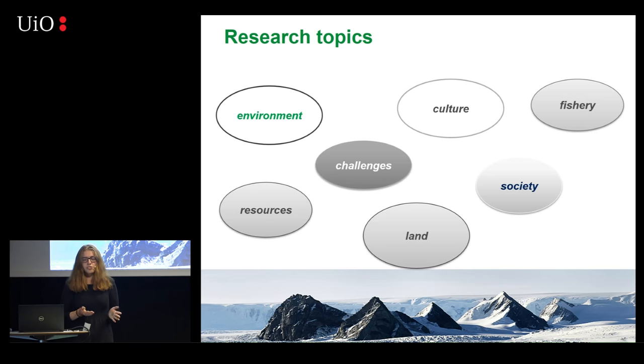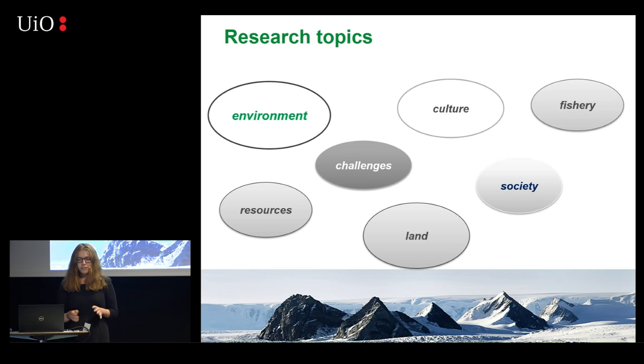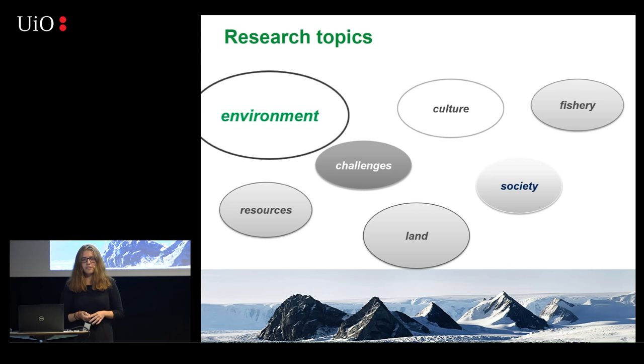There are different research topics which are focused on now in the Arctic. You may see that there is, of course, the environment, because we may not underestimate the biodiversity of the Arctic, the unique species and features of this land.